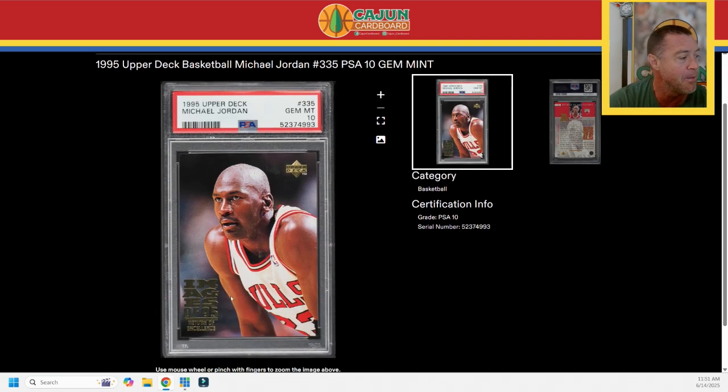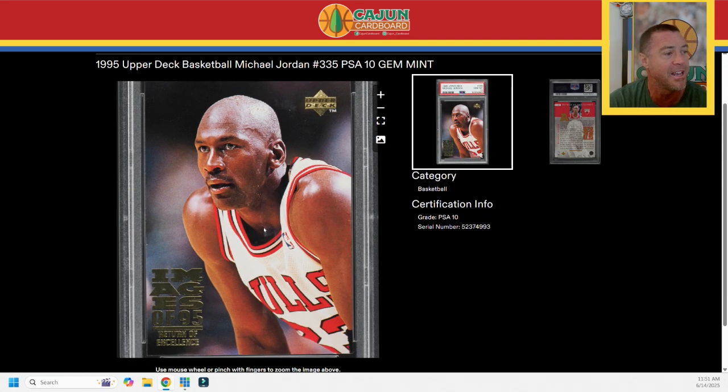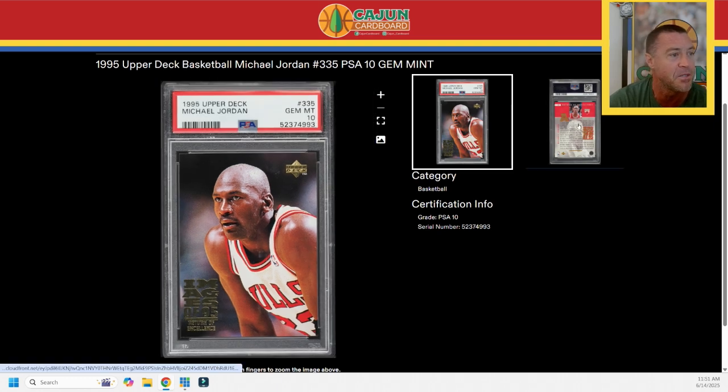How about the 95 Upper Deck Images, Michael Jordan? This, to me, looks like it could be an insert card, but it's not. It's card number 335, subset card right there.